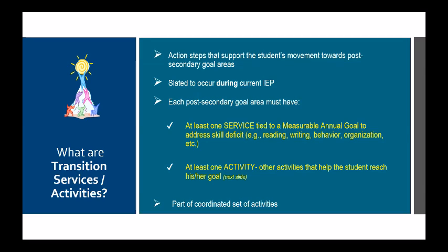Okay, let me review the questions here before we move on. So one of the questions is, do specific goals need to be listed? Oh, I guess those were answered. Thank you. Hillary's answering those in our chat box, so I appreciate that, Hillary.